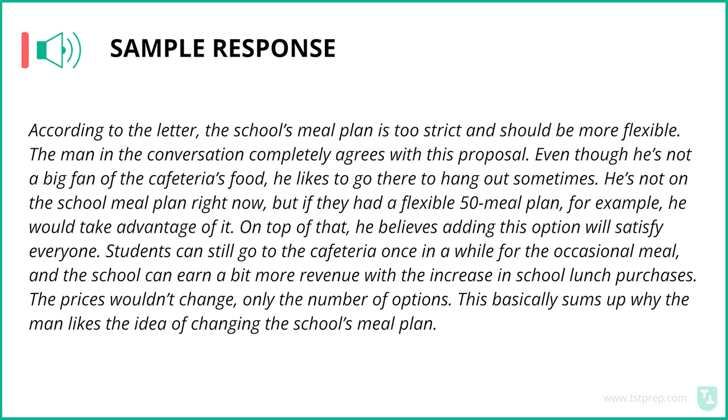According to the letter, the school's meal plan is too strict and should be more flexible. The man in the conversation completely agrees with this proposal. Even though he's not a big fan of the cafeteria's food, he likes to go there to hang out sometimes. He's not on the school meal plan right now, but if they had a flexible 50-meal plan, for example, he would take advantage of it.